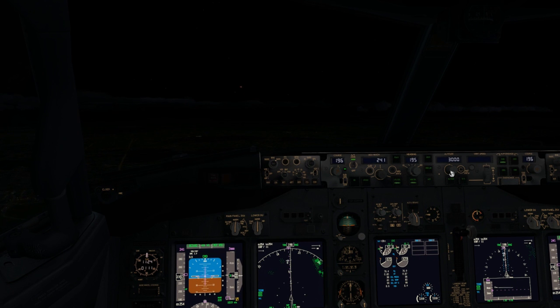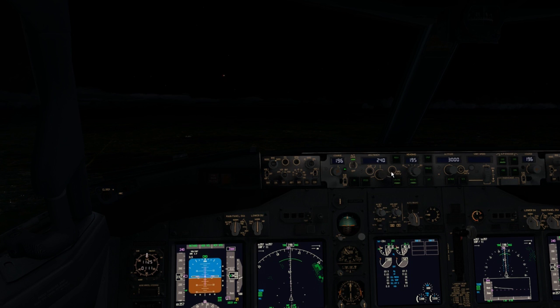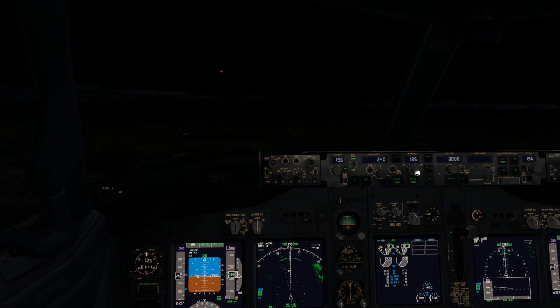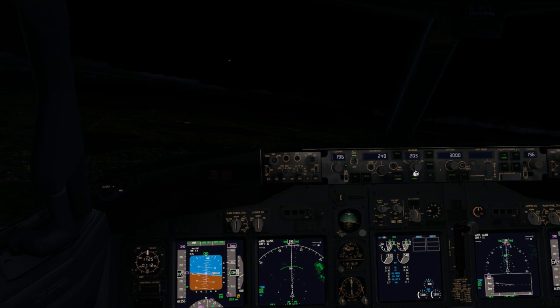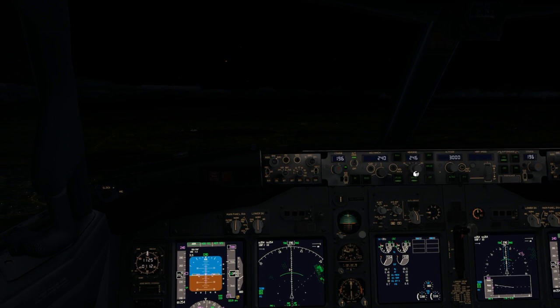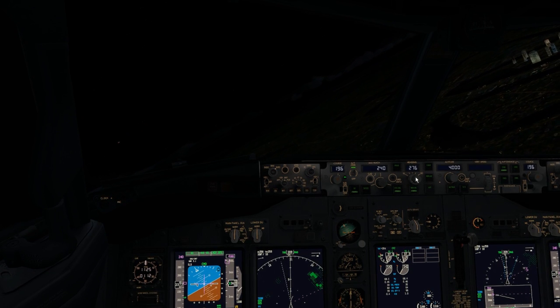Brisbane approach, velocity 989 on the go around, runway heading. Velocity 989, climb to 3,000, turn right heading 290. Say again the heading, sorry. 290 it was. My apologies. Velocity 989, climb to 4,000, turn right heading 290. Heading 290, climb 4,000, velocity 989.